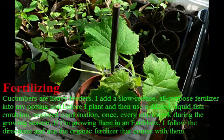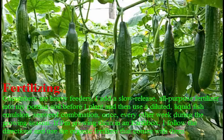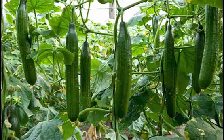Fertilizing. Cucumbers are heavy feeders. I add a slow-release, all-purpose fertilizer into my potting soil before I plant, and then use a diluted liquid fish emulsion and seaweed combination once every other week during the growing season. If I'm growing them in an EarthBox, I follow the directions and use the organic fertilizer that comes with them.